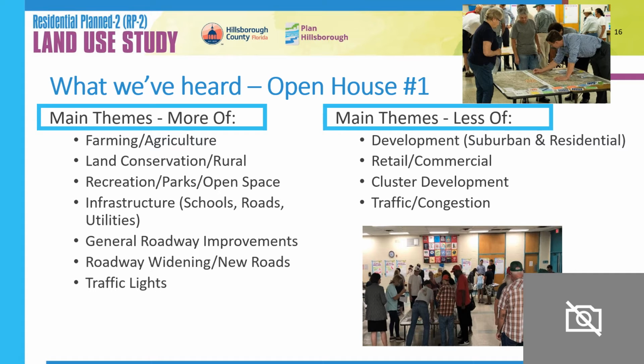Similarly, we did an exercise where we asked main themes. And on the left, you'll see we asked, what would you like to see more of? And you get things like farming, agriculture, infrastructure, general roadway improvements. On the right, we said, what would you like to see less of? And we got development, suburban, retail, commercial, cluster development came up. So these are the main themes that we saw.